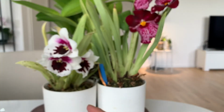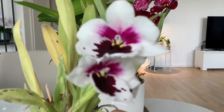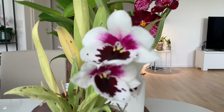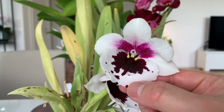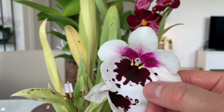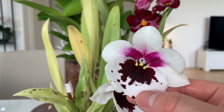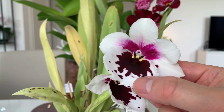So the next plant I have is this one. This Miltoniopsis has a beautiful pattern. Wait, why is it not focusing? Beautiful pattern. The lip is dark reddish or burgundy, and it does remind me of the Lily Nakamoto, but obviously it's not as pretty.